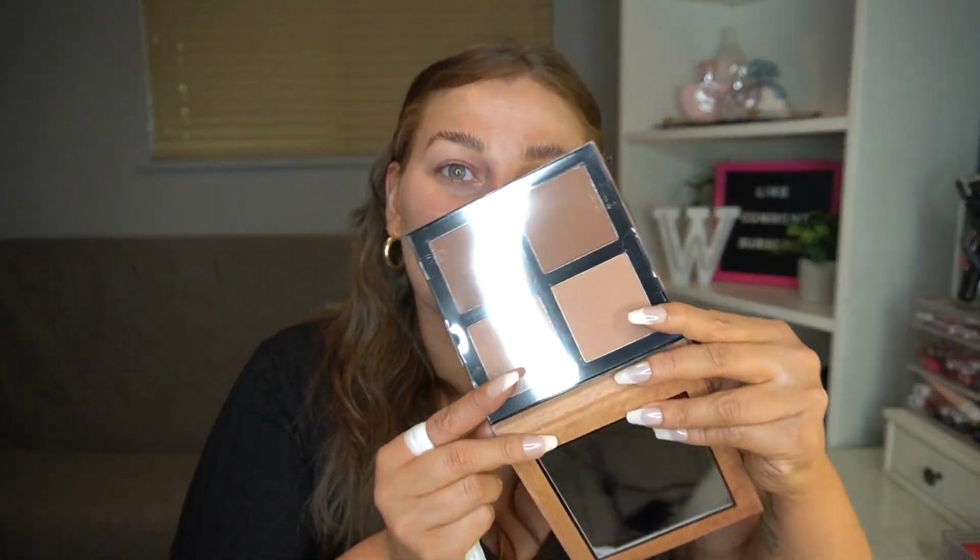The main reason why I always go to check the Essence display is to find this guy right here. This is the matte bronzing palette and it is always out of stock. That just indicates to me that it's bomb. And I've seen a lot of people try it. It comes with 4 bronzer colors like this. And the fact that it was in stock and the whole display was in stock was like, Weeza, you have to buy makeup. So that's what I did.